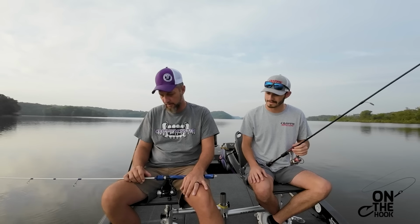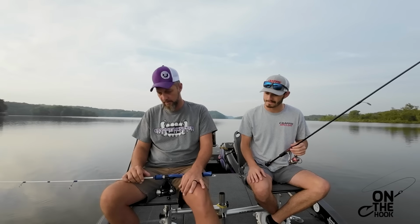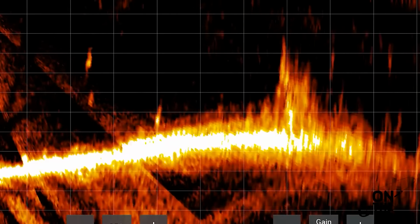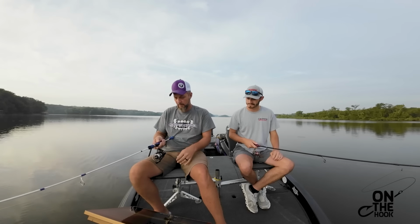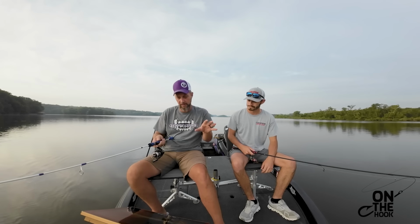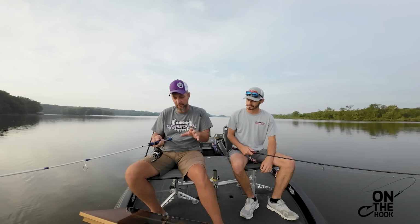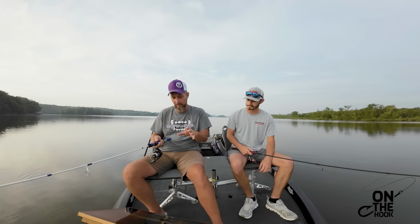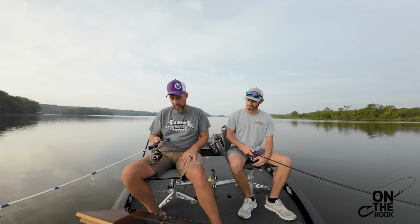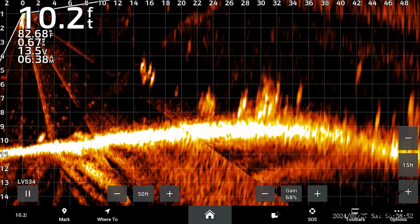There we go. There's a couple right there. That's probably my other marks. One right there on top of it. All right, we found a stake bed. You saw me come in to 50 foot. That's to get it in the 2 foot increments. And now it's about 30 foot out. We're gonna cast at it from here and see if we can't draw some off the top of it.